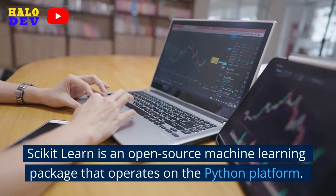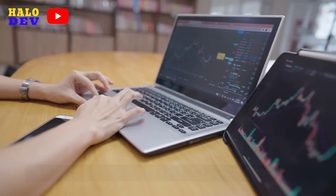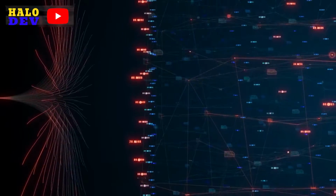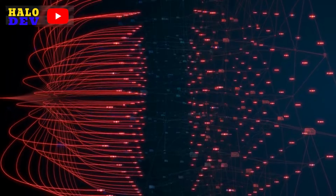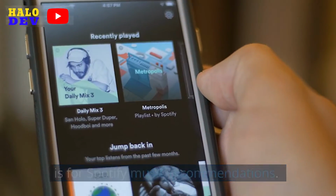Scikit-learn. Scikit-learn is an open-source machine learning package that operates on the Python platform. It is compatible with supervised and unsupervised learning algorithms. Popular algorithms, as well as the NumPy, Matplotlib, and SciPy packages, are included in the collection. The most well-known application of Scikit-learn is for Spotify music recommendations.